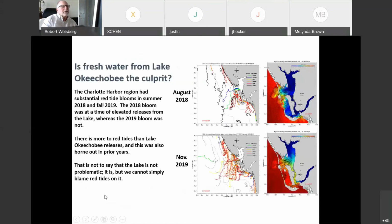All right, so that's the end of the red tide, more or less, but let's look at a couple more applications. What we're looking at here are an August realization of red tide trajectories. You had serious red tide in August of 2018, and a November 2019 one. Just to the right of those panels is the salinity and velocity in the Charlotte Harbor estuary complex. So in 2018, you had an awful lot of fresh water in the entire bay. In 2019, not so much.